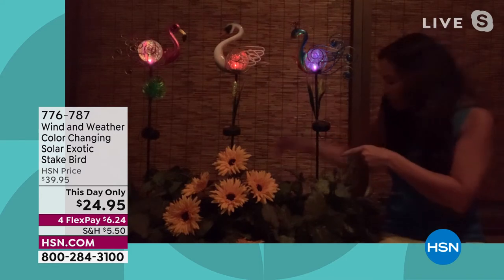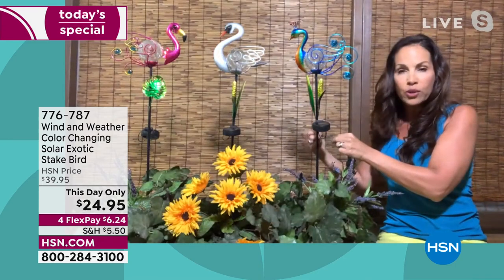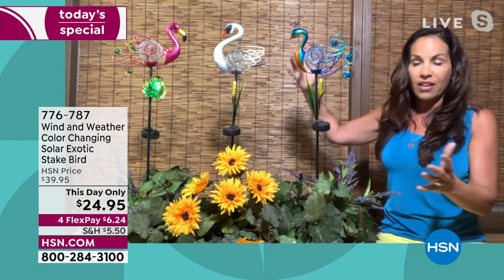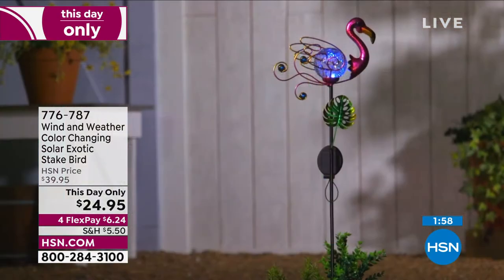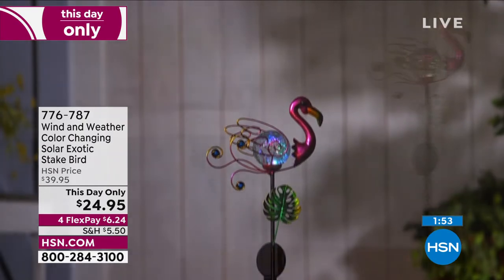So yeah, think about the different places. You could put these in your walkway up to your home. You could put them in your back area. You can put them in a planter or right in the ground, because you're gonna get the stake, guys. The stake comes with it. All you do is screw the two pieces together and that's it. And then you have your beautiful artistic piece that looks like you got it at a high-end art show, but it's exclusive to HSN and it's way more affordable than those art shows are.